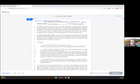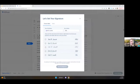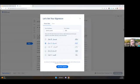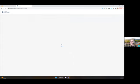So agree to the e-signature terms. Again, I'm still working as the broker here. I'm going to go ahead and select my signature or draw. So I can go ahead and draw or choose my style and say use this signature, and then I'm just taking through those required fields, and I'll click finish signing.